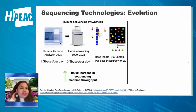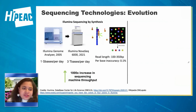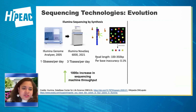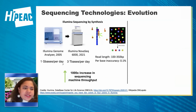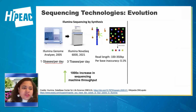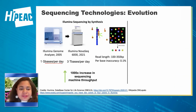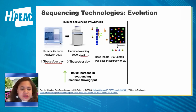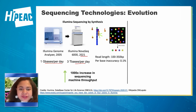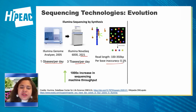Let's take a little look at the evolution of sequencing technology, and then we'll talk about the systems challenges here. The Illumina sequencing by synthesis was the second generation technology. And I think what it reached was really the ability to sequence whole genomes at the same time, right? So it could do 1 gigabase per day. And this is a 2021 machine, which reached 3 orders of magnitude higher. A base is like a single base in a DNA strand. And also, the accuracy was very good.